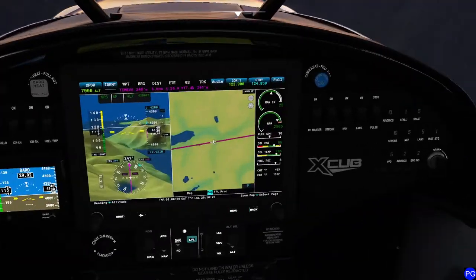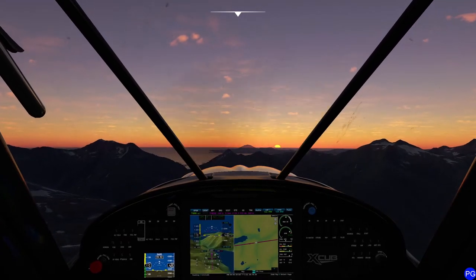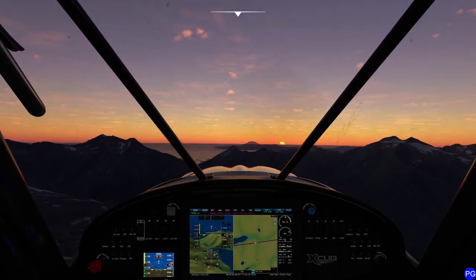I'm looking down at my cylinder head temperature. I did not realize it was 403 degrees. That's not so good. Look at that sun, the way it like vibrates. Ah, that's amazing.